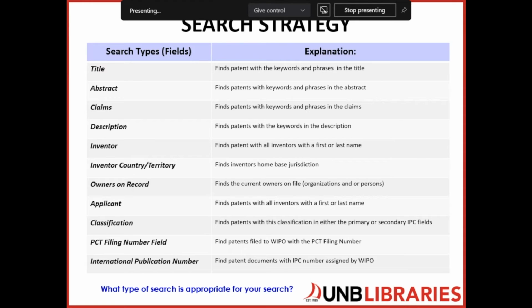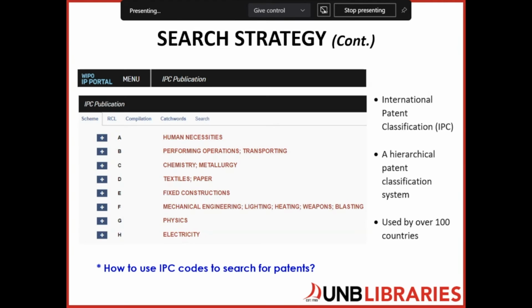The search strategy is really important because, in order to do a search well, you have to understand all the fields. We have all these fields like titles, abstract, claims, description, inventors, as well as other ones that you need to be comfortable with when you're searching the patent resources. So we go through that, and I try to explain and help them with all that.